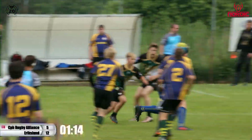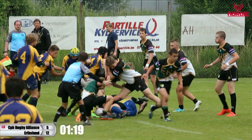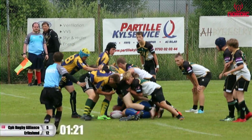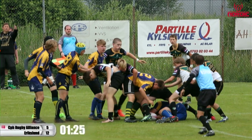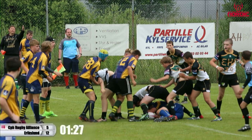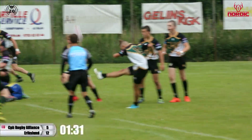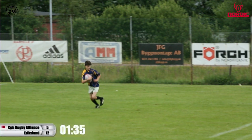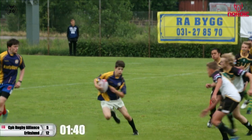And it's a small dummy pass from the prop, and he's going down to the ground. And the ball is recycled. Now here comes Erikslund with another counter attack, and the ref says it's good. So we have a turnover ball here for the Swedes. And a kick from the fly half in Erikslund, and good hands from the fullback in Copenhagen.